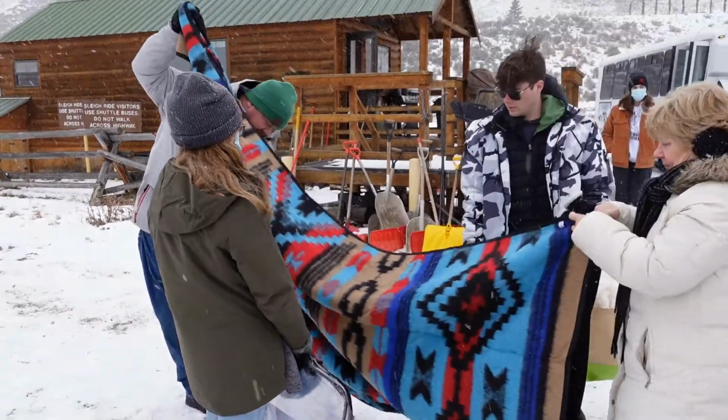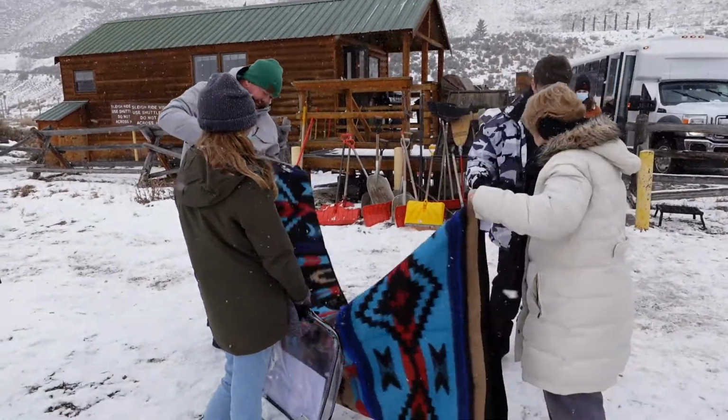The blanket was a lifesaver. Definitely worth it to get the blankets, which I recommend if you don't have anything to sit on and you didn't wear snow pants, because there's a little bit of snow in the sleigh or the wagon, whichever they're using that day. We got to take a wagon because there wasn't enough snow for the sleighs, but we were totally fine with it. Loved it.